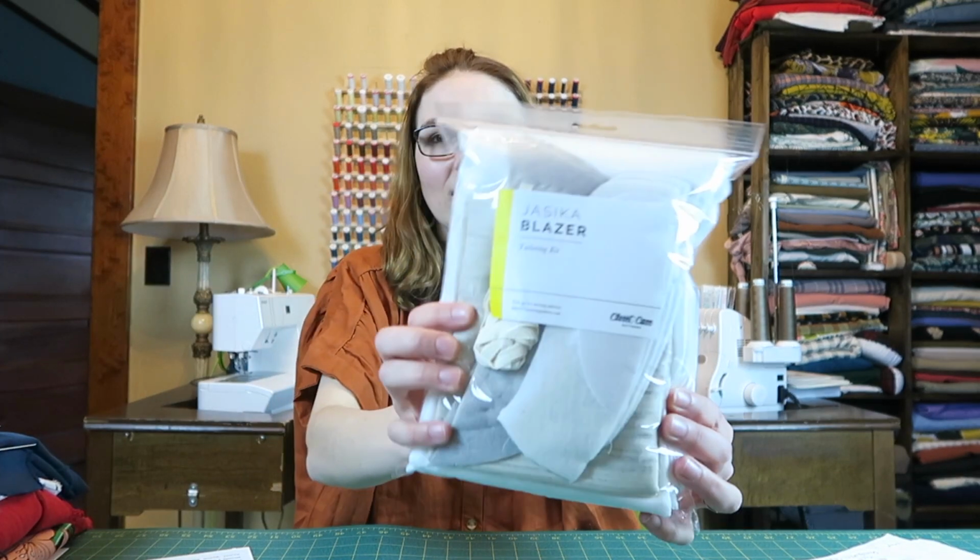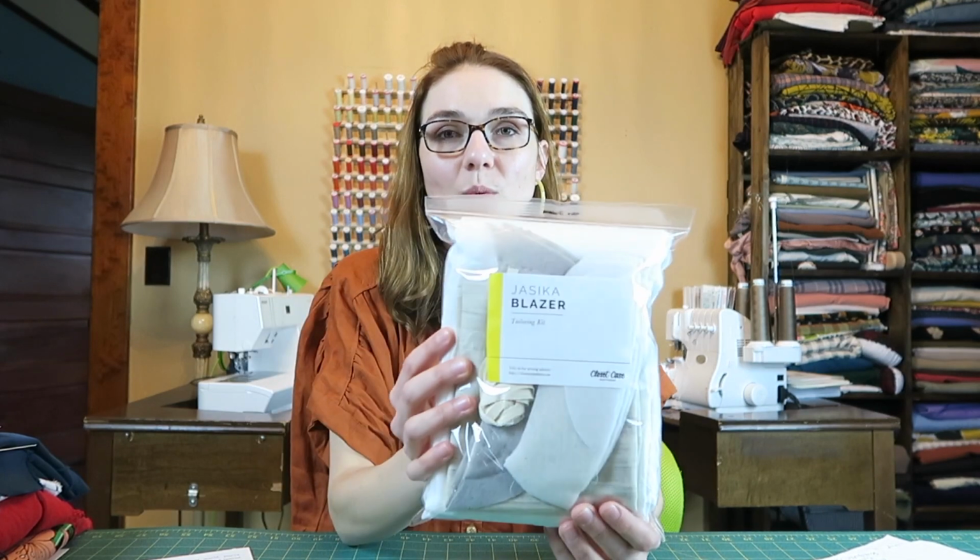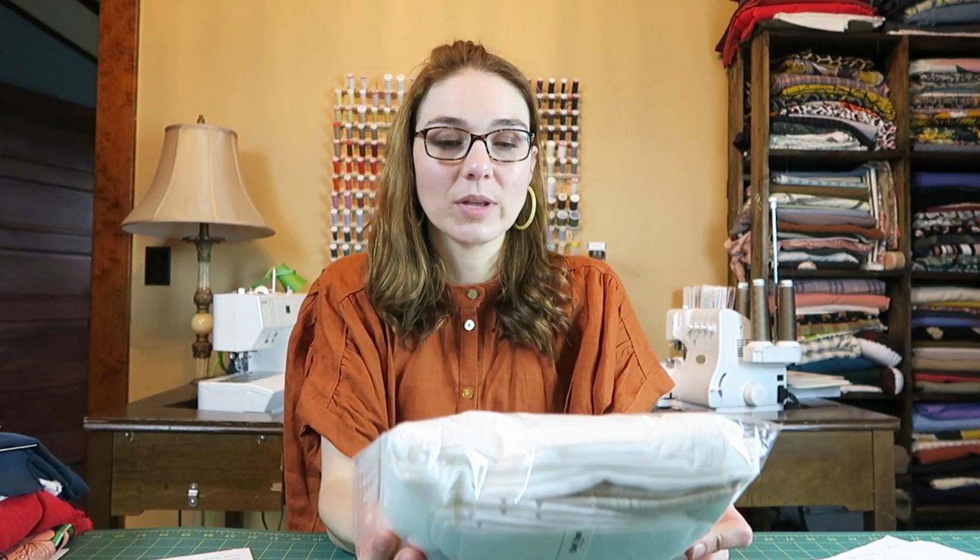Otherwise, I think they're going to have sew-alongs and all sorts of stuff online. And then I bought a kit that will go with the pattern. It's called the Tailoring Essentials Kit. It comes with a lot of the extra things you'll need that I really didn't want to bother sourcing myself, because I wanted this blazer to be really nice.